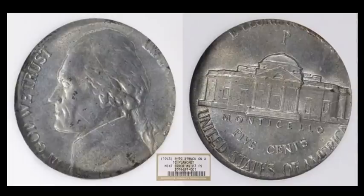So what do we have here? This one was actually struck on another 1 year type kind of coin, and that's a 1943 zinc coated steel cent planchet. So a really cool kind of crossover effect here with this coin, where you have a coin that was supposed to be a silver nickel that was instead struck on the only 1 year type zinc coated steel planchet. There's just a lot to love here. This is undoubtedly my favorite out of the bunch.